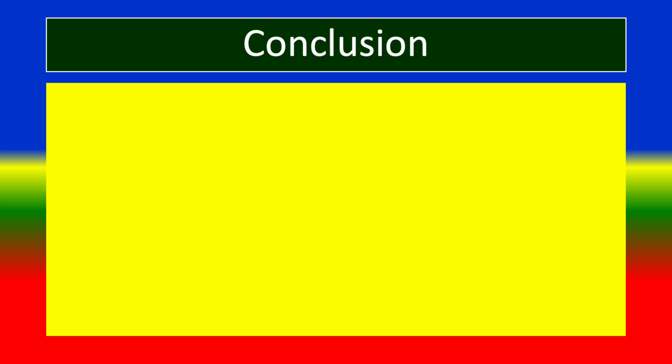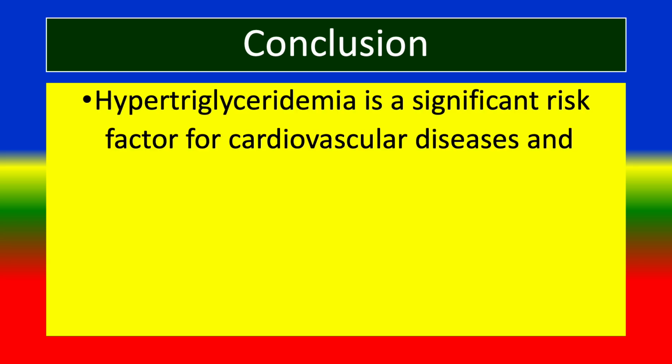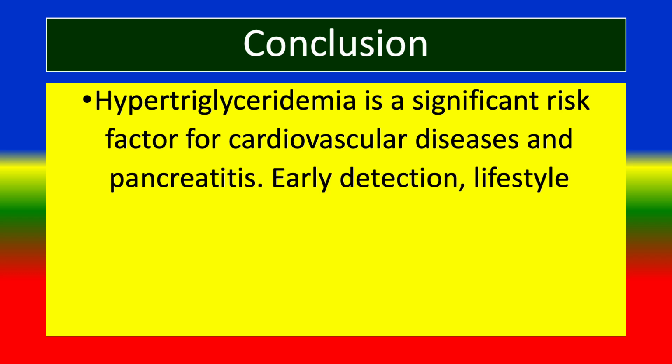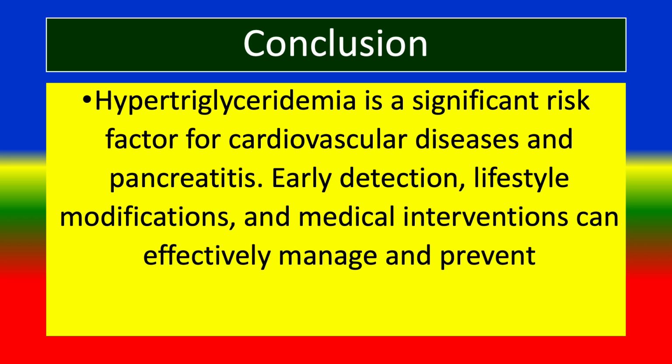In conclusion, hypertriglyceridemia is a significant risk factor for cardiovascular diseases and pancreatitis. Early detection, lifestyle modifications, and medical interventions can effectively manage and prevent complications.